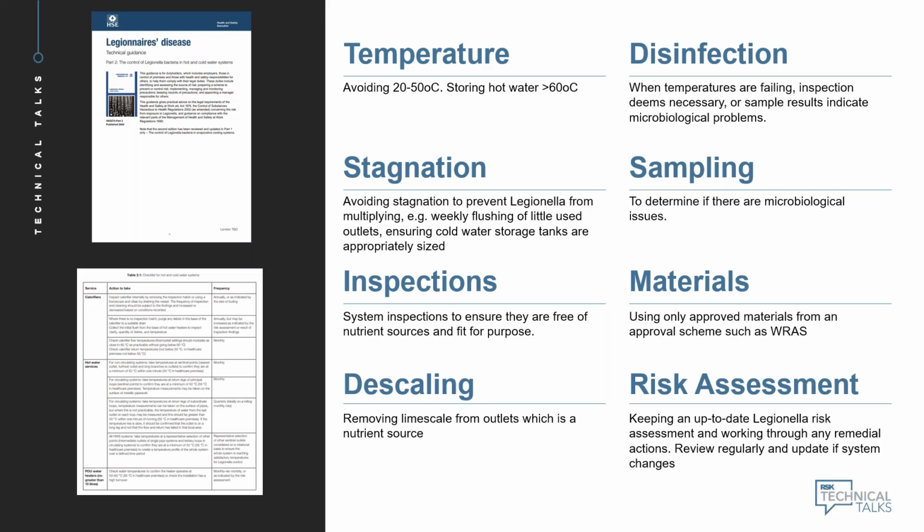Next thing we talk about is inspections. So there's various different types of inspections that are done as a part of the Legionella control scheme. The first one would be things like cold water storage tank inspections, as we talked about earlier, making sure that they're free from any nutrient sources, silt, sediment, and that there's no signs of bacterial growth. They're compliant with water regulations, and that they're fit for purpose. Others would be things like clarifiers or large volume water heaters, which should be inspected to ensure that they are free from scale or any nutrient sources, that type of thing.